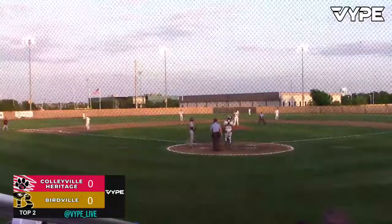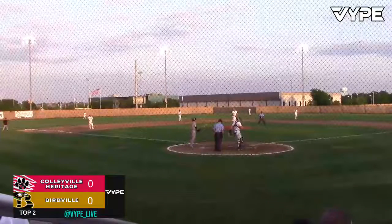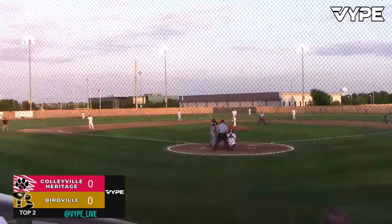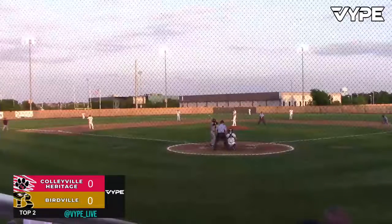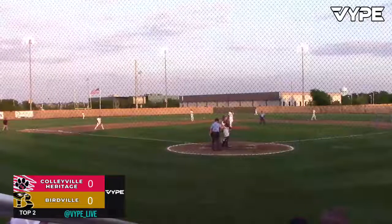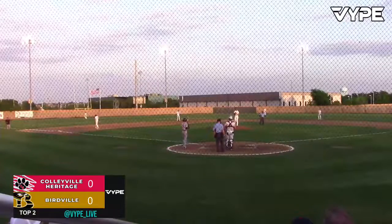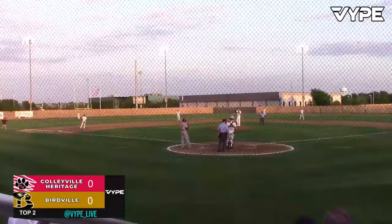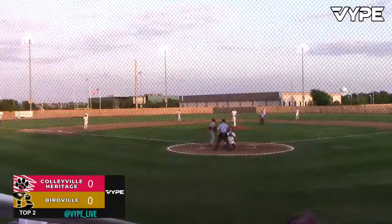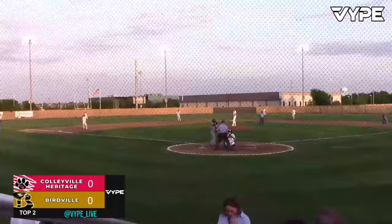Fires first pitch in for a strike. Number 6, Sean Ferris, the Colleyville Heritage Panthers. Ferris rips one foul for strike number 2. Nobody out, runner at first here. Finds a sign he likes, goes in for the 0-2 pitch.